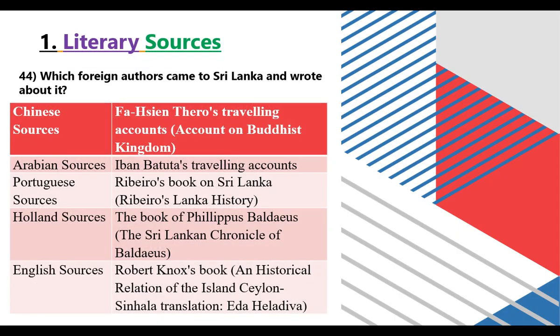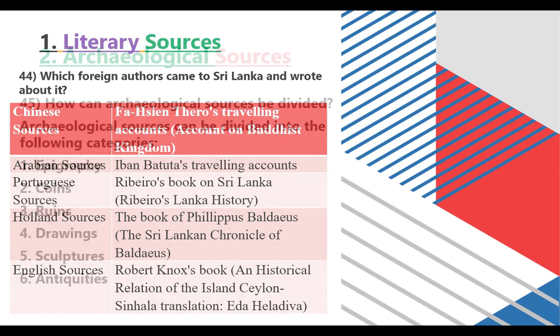Which foreign authors came to Sri Lanka and wrote about it? Chinese sources: Fa Hsien Thero's traveling accounts, account on the Buddhist kingdom. Arabian sources: Ibn Battuta's traveling accounts. Portuguese sources: Ribeiro's books on Sri Lanka, Ribeiro's Lankan history. Dutch sources: the book of Philippus Baldaeus, the Sri Lankan Chronicle of Baldaeus. English sources: Robert Knox's books, An Historical Relation of the Island Ceylon, and its Sinhala translation Edheladivel are some books that include them.